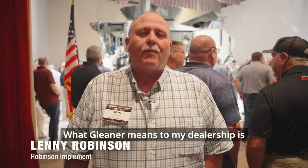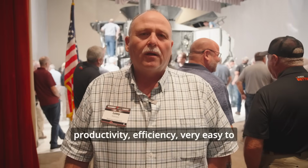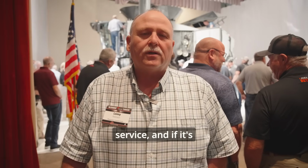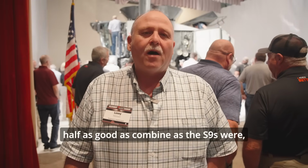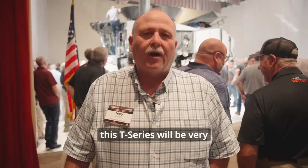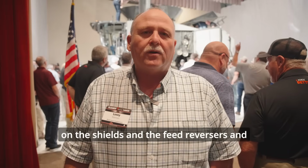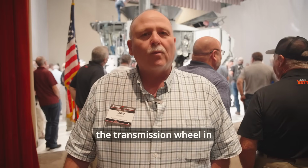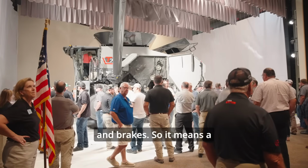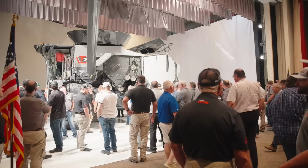What Gleaner means to my dealership is productivity, efficiency, very easy to service. And if it's half as good a combine as the S9s were, this T-Series will be very impressive with the updates on the shields and the feed reversers and the transmission, wheel end and brakes. So it means a lot to us. I'm very impressed and going to be very excited to get one in the field.